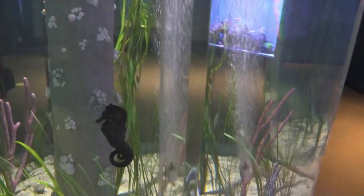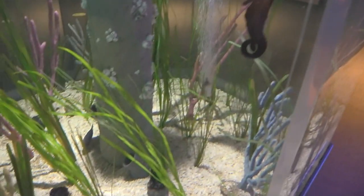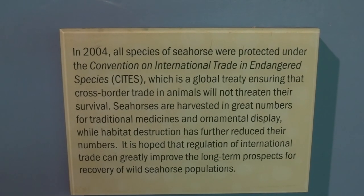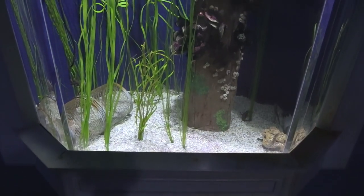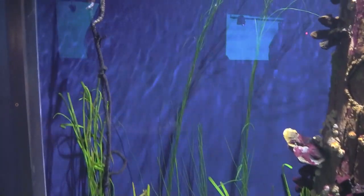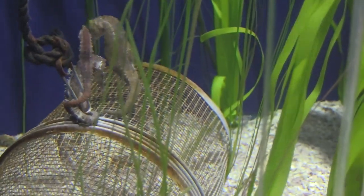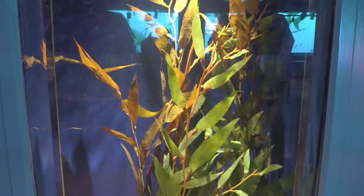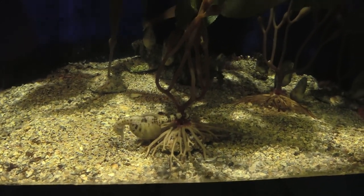Yellow seahorse when they are dark colored. It's got the seahorses in a protective status. And this other tank here. These are called lined seahorse. Pot-bellied seahorses. These are the species of seahorses I most see in aquariums.